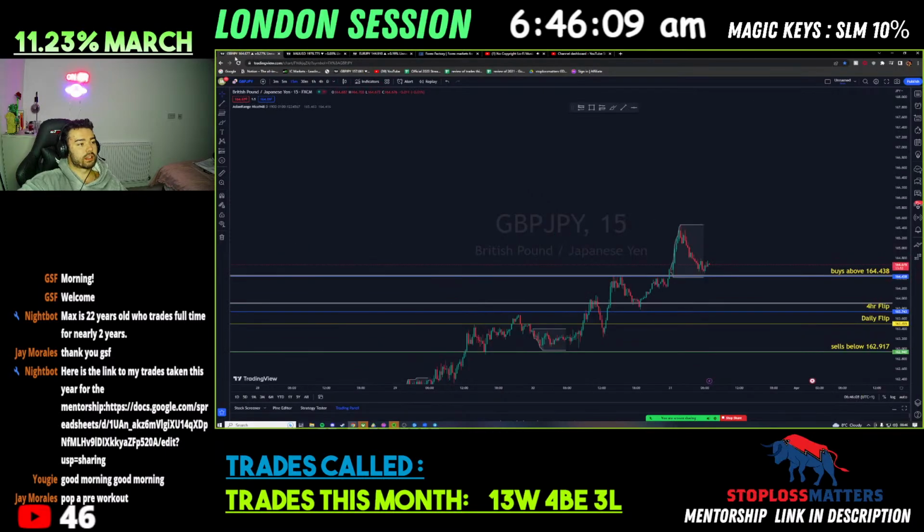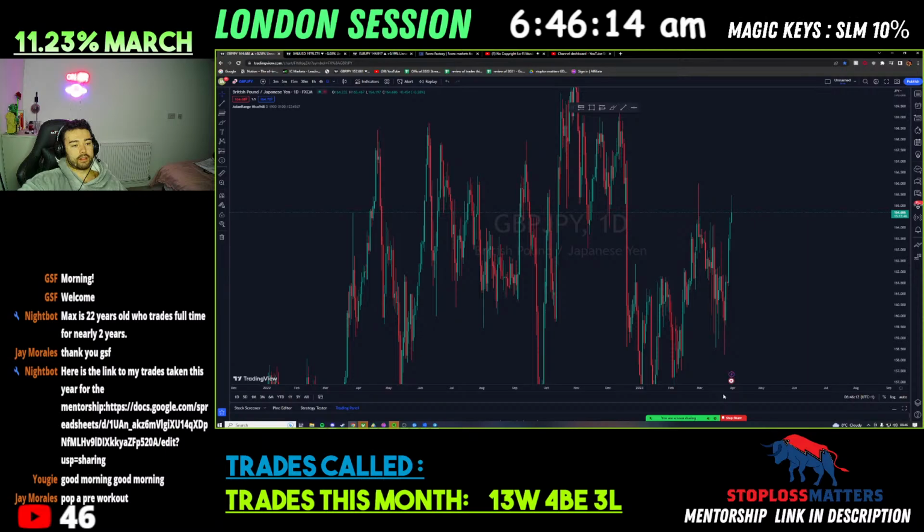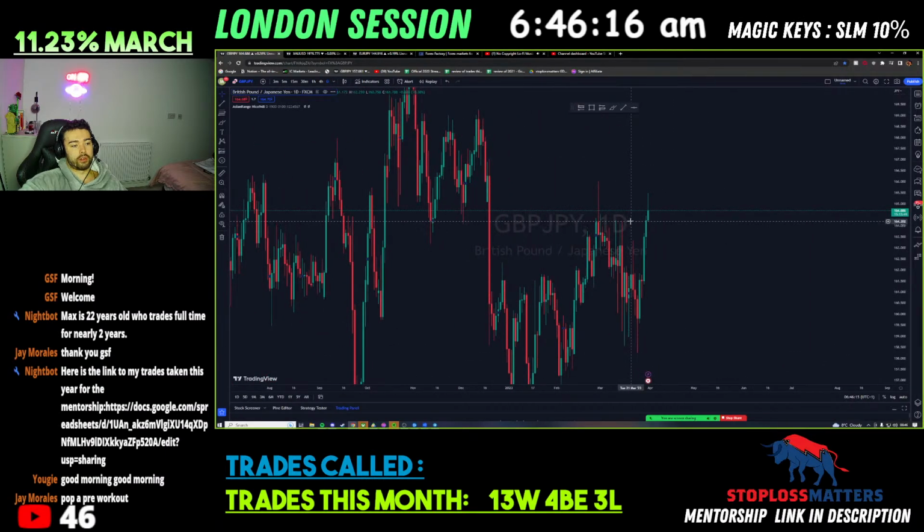Okay, so let's take a look then. Let's start on GJ. Let's get rid of all this. So the daily time frame, it closed bullish above, which is nice.